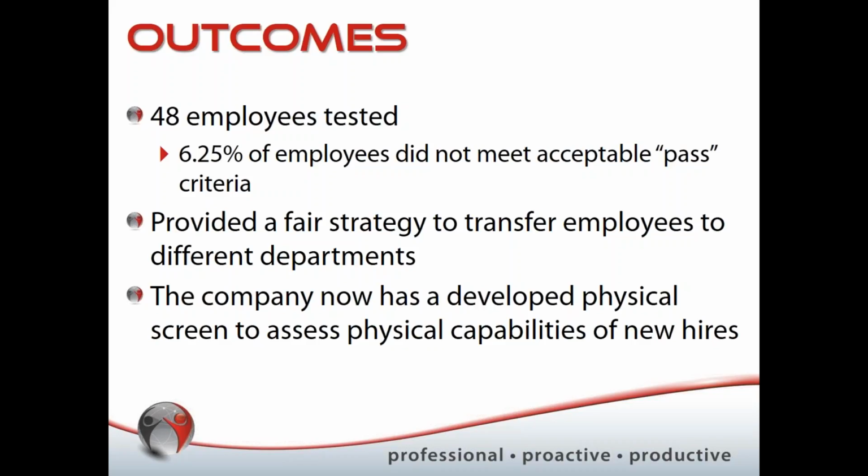So at the end of the day, not only did we have the employees buy in and a relatively low fail rate, depending on the industry, I've had fail rates almost as high as 25%, maybe even 30%. But those are generally new hires, people off the street who have never done the work, with zero conditioning, and no understanding of what they're getting themselves into. It's usually a little bit higher with new hires, but they had 6.25%.